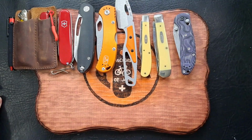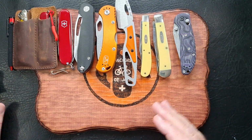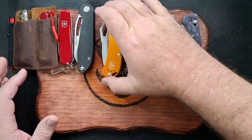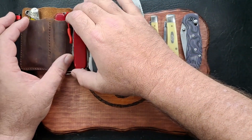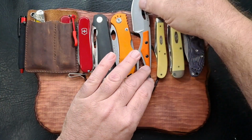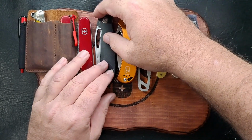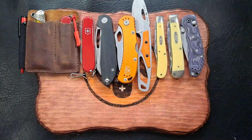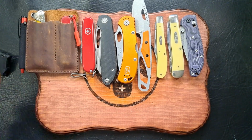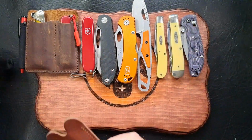And yeah, guess that does it for all the knives that I carried. Let's move these things around so I can take a thumbnail picture. I couldn't think of what I was saying, but yeah, I used that sheath.